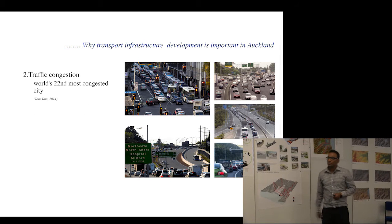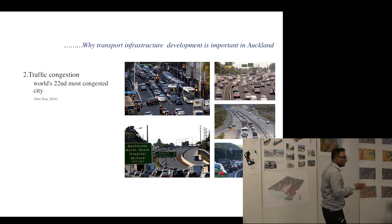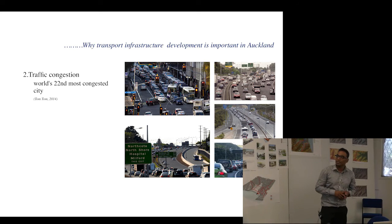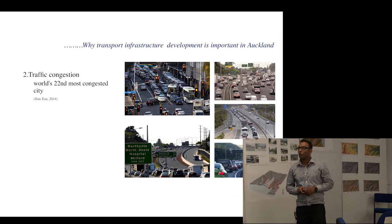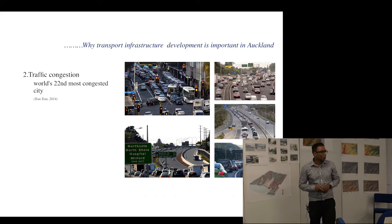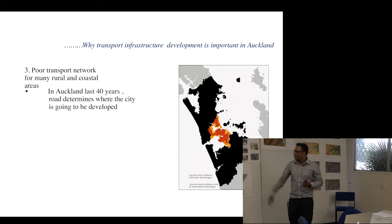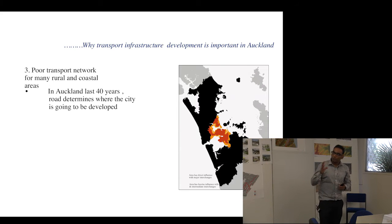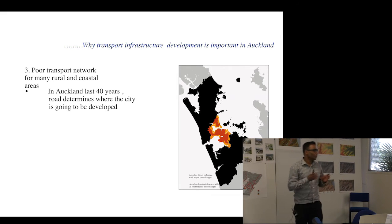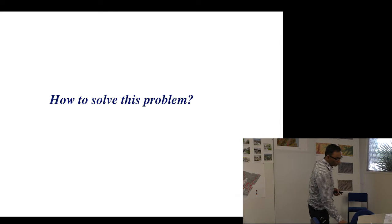The second reason is traffic congestion. In a survey published in 2014 over 138 cities in 6 continents, the navigation firm TomTom has found Auckland to be the 22nd most congested city in the world. And the third reason is poor transport network in many coastal and rural areas. And the fourth reason is Auckland Transport Plan, page number 42, indicates that the future role of ferry services within the new network is in need of further review.